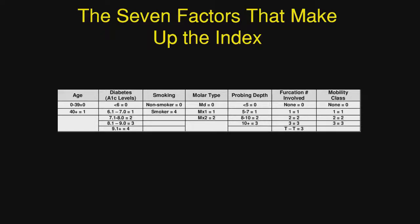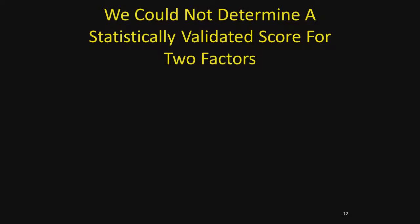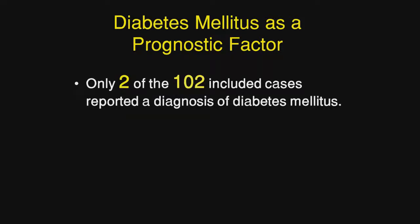Also, furcation involvement. You're going to find on this study how insignificant furcation involvement is on long-term prognosis. And we're going to come up with an interesting way of scoring mobility. Now, we could not determine a statistically validated score for 2 factors. One of them was diabetes mellitus, and one of them was smoking. So therefore, the reason that we could not come up with a score on diagnosis is only 2 patients of 102 had reported a diagnosis of diabetes mellitus.